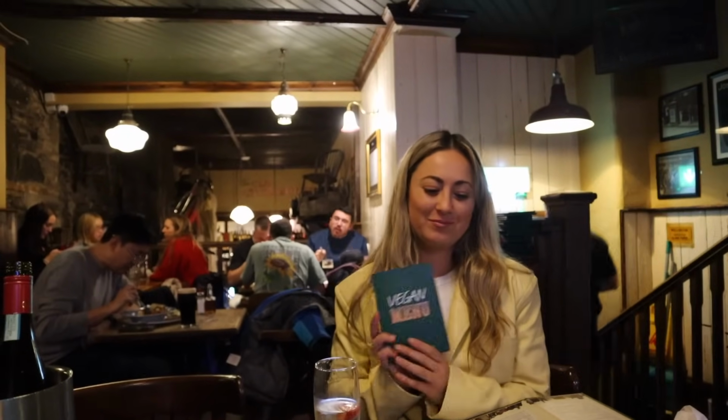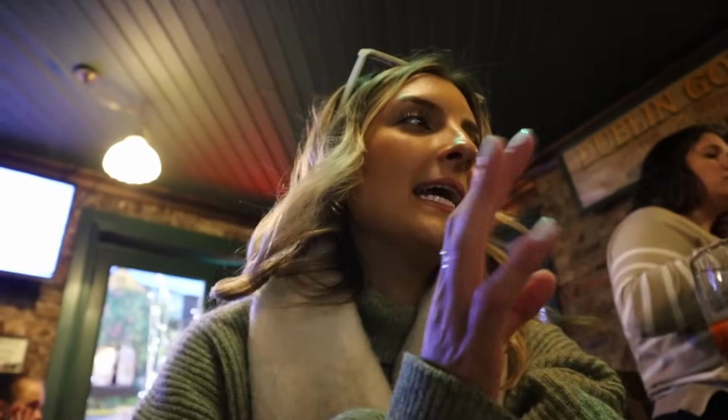We tried to go to Temple Bar, it was nuts, so we ended up coming over to Old Storehouse, which a lady recommended to us earlier today. I was gonna get a vodka pineapple, but then Jules convinced me to get a glass of Prosecco. And then we got the bottle, because a glass was $10 and the bottle was $30, and we were like, well, that doesn't make sense. So girl math right there.